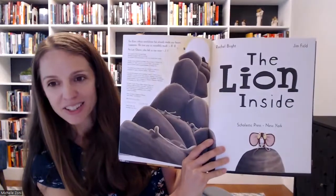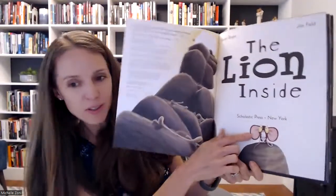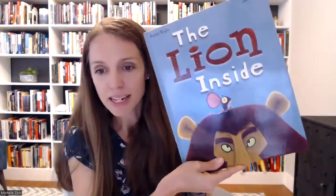Here's the title page, The Lion Inside. I skipped past it a little quickly, and I will go back to show you. We actually don't even see a picture of a lion here yet. We have a picture of a little mouse here, which is interesting because the book is called The Lion Inside, and we do have a lion on the cover with a little mouse on his head. So I wonder what this book is going to be about. Okay, here we go.